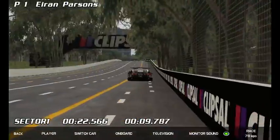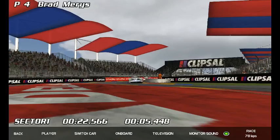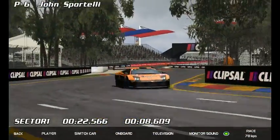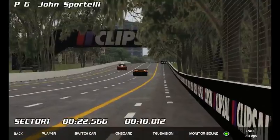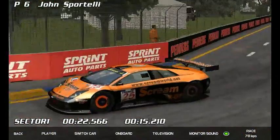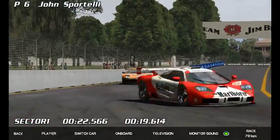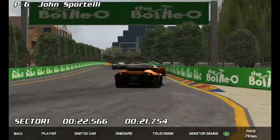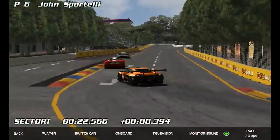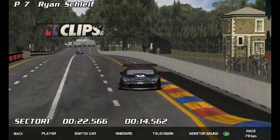Well, sorry we missed that action, but a little farther back we got 4 and 5, and Brad Maris is coming under pressure from John Ludden, and we know John has shown some great pace this season so far, and it's been a pleasure to watch him move up and challenge for the lead in all these races. Boy, John Sportelli right behind them, so they're just freight training around right now, 4, 5, and 6. Going to move a little further back right now. Ryan Schleif is just about out there running by himself.